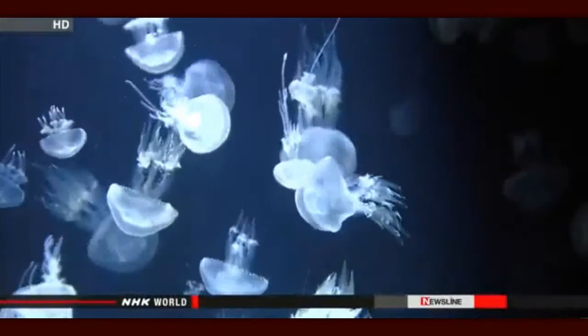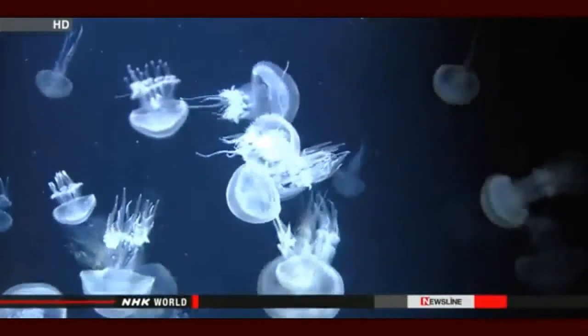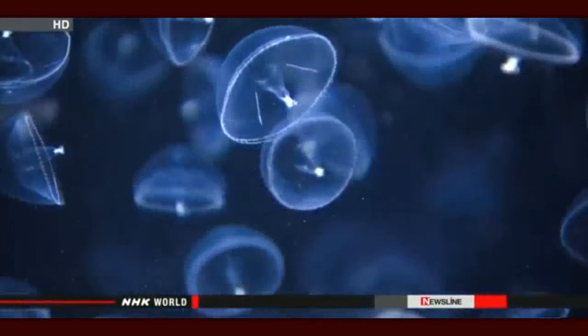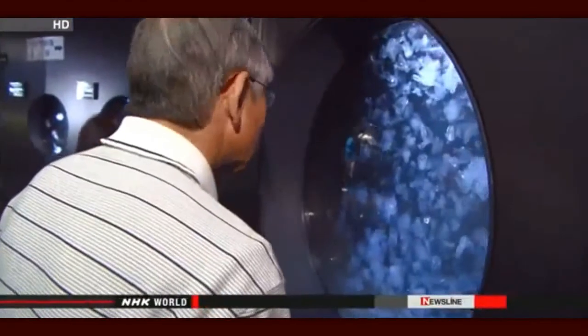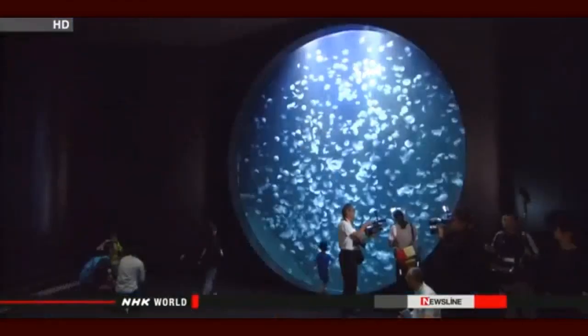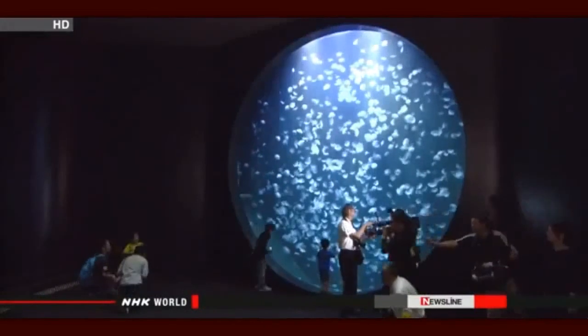They lined up from early Sunday morning. The new aquarium is 60% larger than the old one next door. 50 kinds of jellyfish as well as various local fish are on display. One window with a diameter of 5 meters drew the biggest crowds.